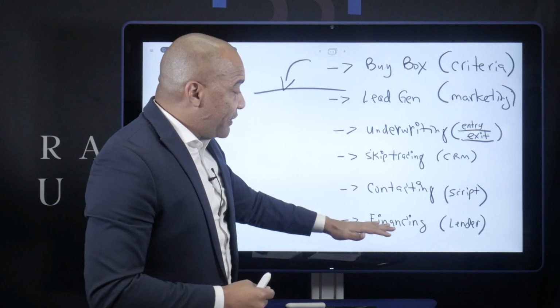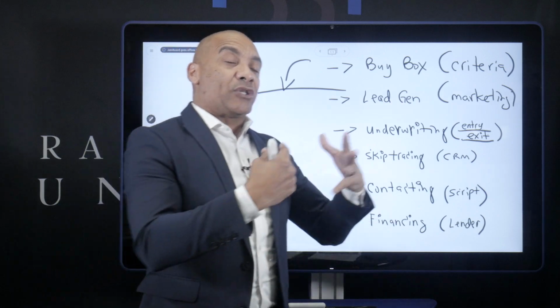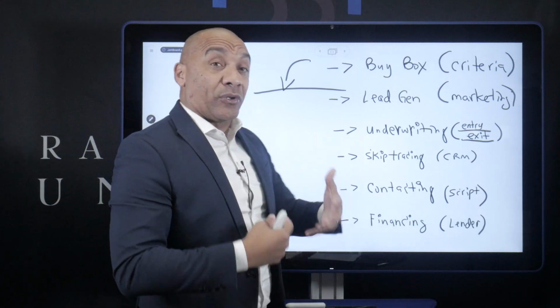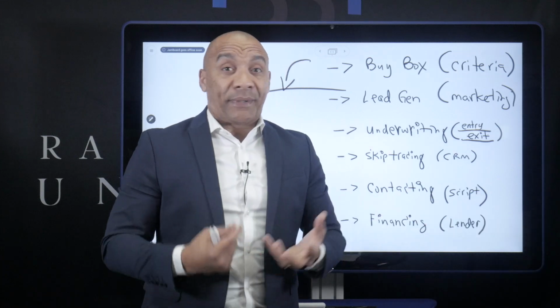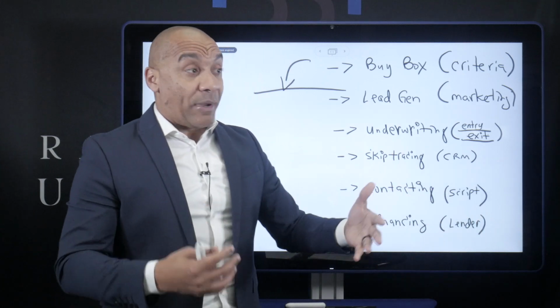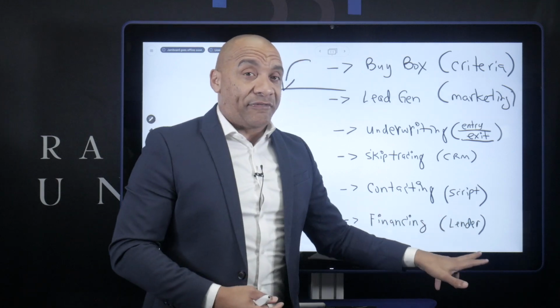And then the final key is the financing. Now, again, we like to acquire properties creatively, but we still need to make sure we're clear on, okay, if we're purchasing a property, let's say subject to the existing loan, we know that there's a first lien holder on that property. There may be other liens, okay, but we still need to be clear on the financing.